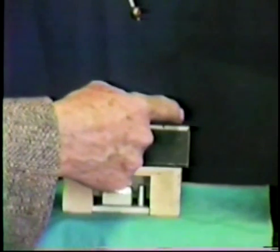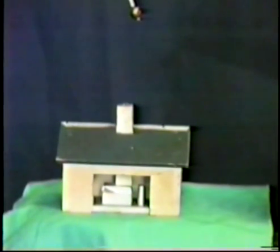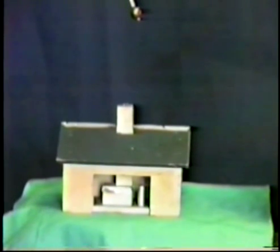In an unprotected home, lightning damage can not only occur on the exterior of the home, but many times damage occurs on the inside. Let's see what happens when lightning hits this unprotected home, where you have a metal countertop and metal parts within.